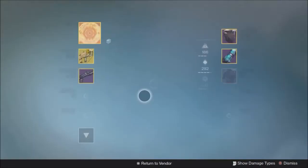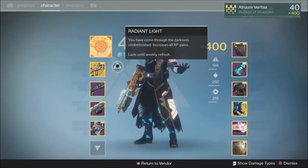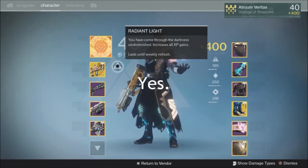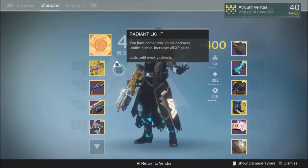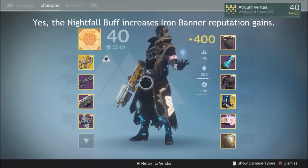The Nightfall buff you get from doing the Nightfall, Radiant Light, does in fact increase the rep gains from Iron Banner, unless they have changed it. I will do research and tell you on screen now whether or not it is affected by Radiant Light. I'm going to tell you now that in the past, yes, it affects it 100%. Do the Nightfall before you do Iron Banner. On screen now is the actual information of whether or not it does affect it. So I'm just going to put my eggs in the basket of yes.